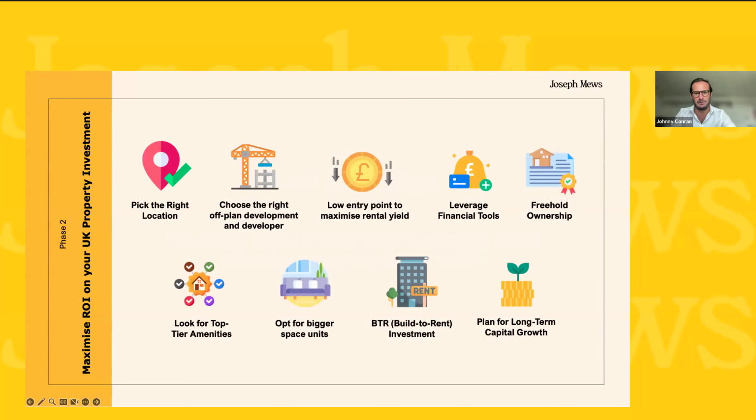But if we look at these points before I hand over to Andrew: the right location, which is obviously what we're talking about today. We're going to explain why the location of the Pointe and the Halcyon is so fantastic. We choose the right off-plan development and developer. Obviously, we're with the Sekhon Group, amazing track record, a big developer, really well respected in the market. Low entry point to maximize rental yield, which is really in line with what the votes have just said. Lower capital values tend to equal higher rental yields, and that's certainly what we've got with these two projects.